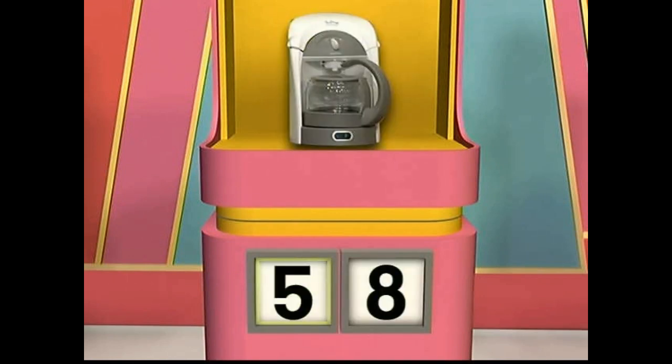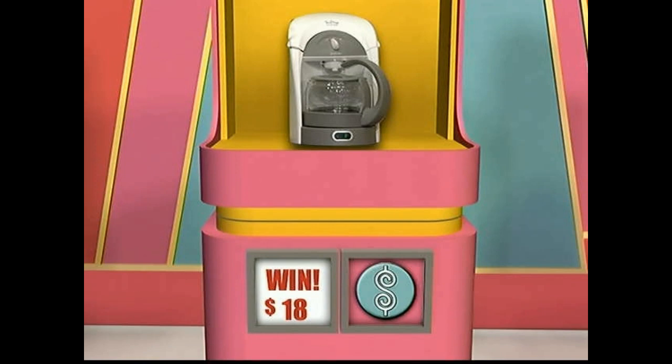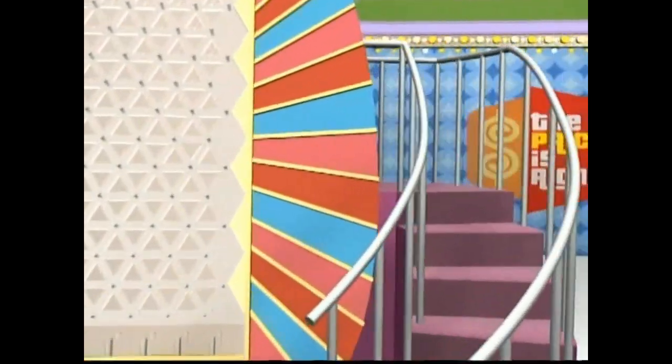Serving hot tea is a snap using this convenient tea maker. Tell me if this is the first or last number in the actual price of that item. Starts at a 5 or ends at an 8? Ends at an 8. You got it. Here's another. Yes! $18. You got 5 Plinko chips. Now let's drop those chips.